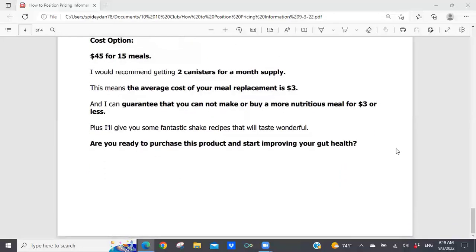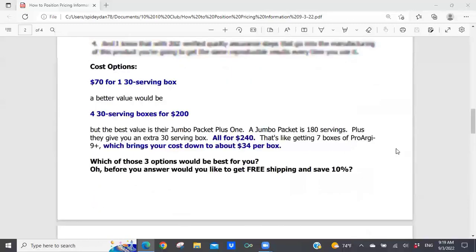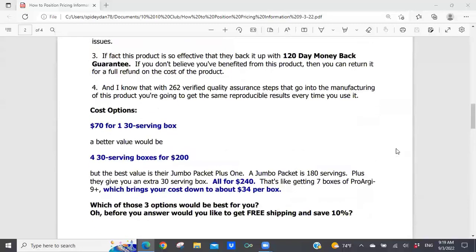So those are some techniques that I use in helping to position information for people. Do I have any questions or comments, or do people want to share their techniques of how they position pricing information to help close a sale?